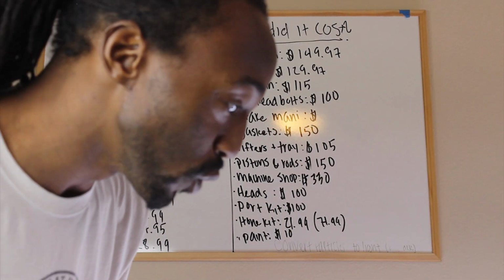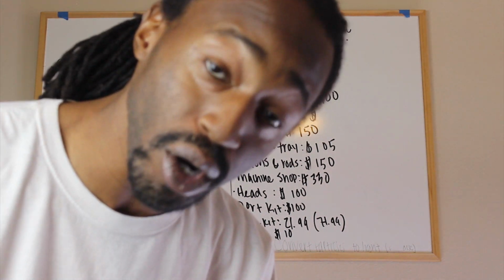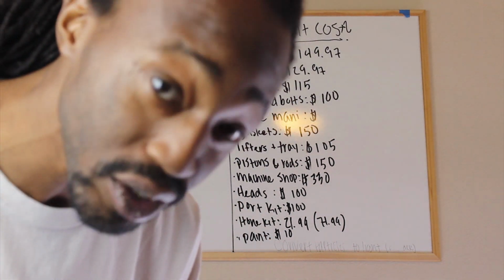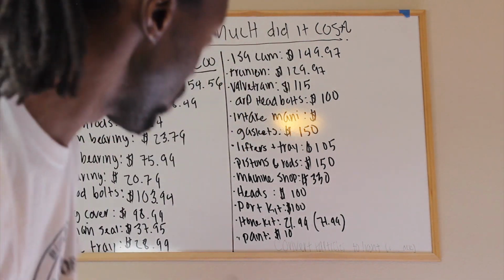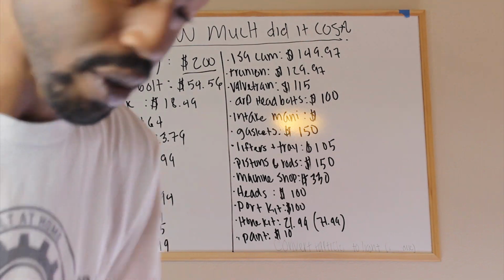So that about sums up what we did for the engine to build it to its current state where it is today using all new parts. I have to stress it's all new parts. That's why it's costing a lot more than we thought it would, and that's why it's taking a lot longer. Well, that and life happening.